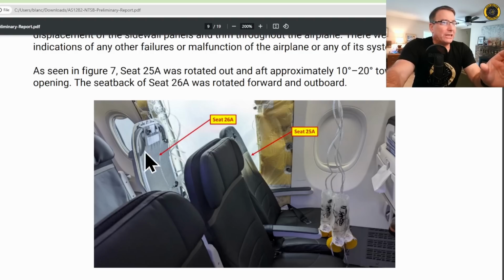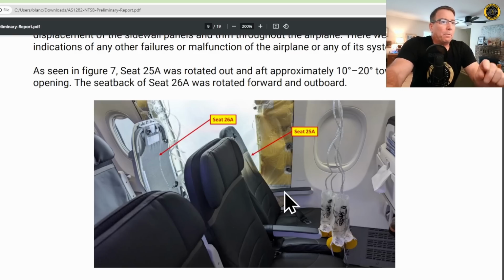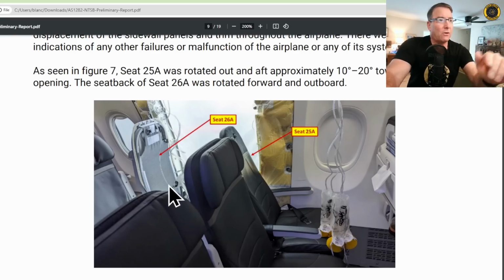The fact that nobody was sitting in these two seats, they're still claiming it to be a bit of a miracle. We don't know why. I'm not convinced that we've heard the final answer as to why two people were not sitting in those seats. But the damage to these seats, remember there was a young man sitting, I believe, in this seat right here who lost his shirt and his socks and his cell phone. Nobody was in this seat, and this seat is bent forward and out towards leaving the aircraft.